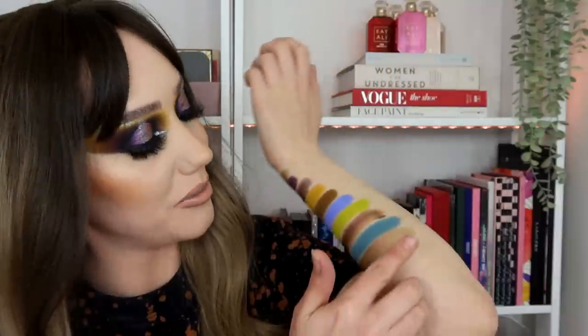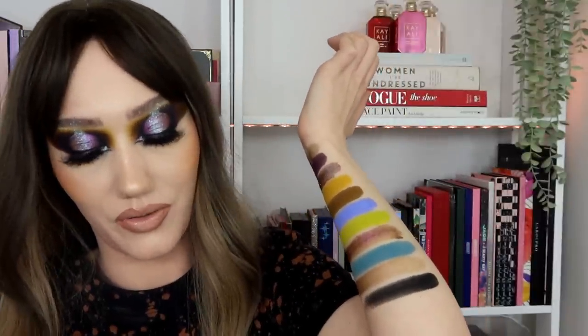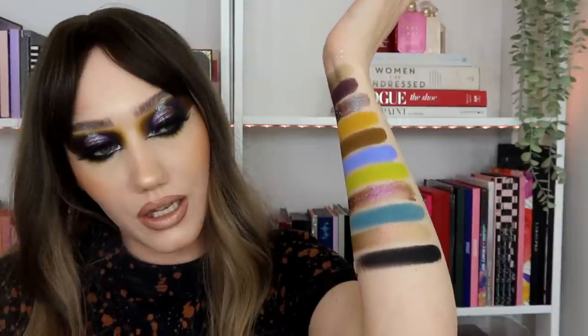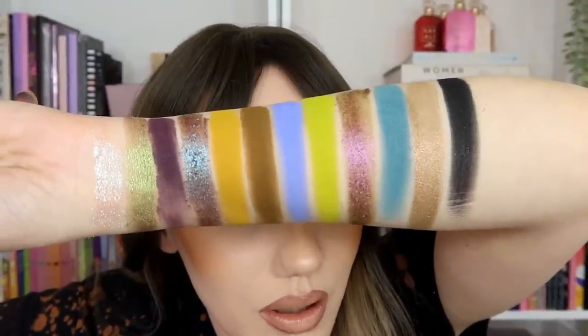And then I was so pleased to see they put a black in the palette called Shadow. And when I tell you, this is one of the best black eyeshadows I've ever touched in my life. I am not joking. On the eye, it's even more shockingly phenomenal. Trust me, it may be better than ABH Noir. I don't know yet. Okay, so that is the palette.